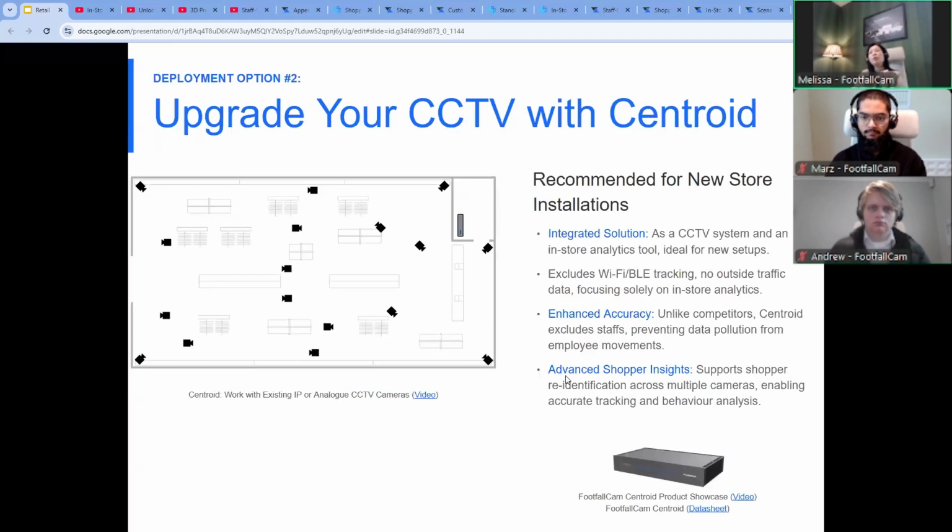Now then, for example, if you have an old CCTV, or you're going to upgrade your CCTV anyway, or you're opening a new store and you haven't installed a CCTV, then you might as well go with the Centroid, because the Centroid in itself is also an NVR.